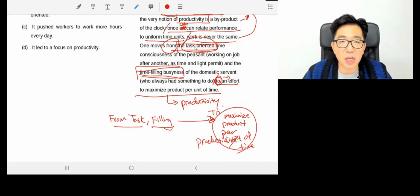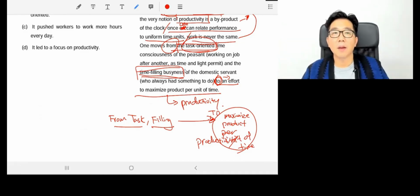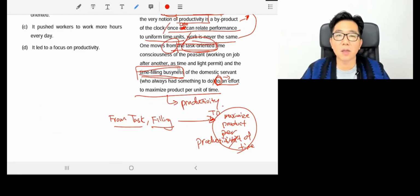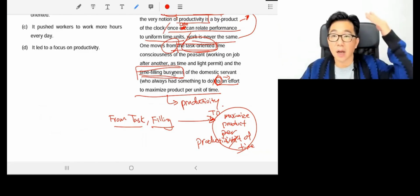And let's read it and really appreciate this sentence in a little more detail. Let's comprehend word for word. So one moved from task-oriented time consciousness of the patient, working on the job after another as time and life permit, right? So like at what time, what do I do? What task do I do at a certain time? And the time-filling business of the domestic servant means who always has something to do. So what work? Yeah, same thing, really. Okay, so to fill the time, what do I do during this time? So that was the focus of the labor. Like what work I do, and during what time I don't rest. Like how do I fill the time with what kind of work I do? So that was the previous concept of labor.